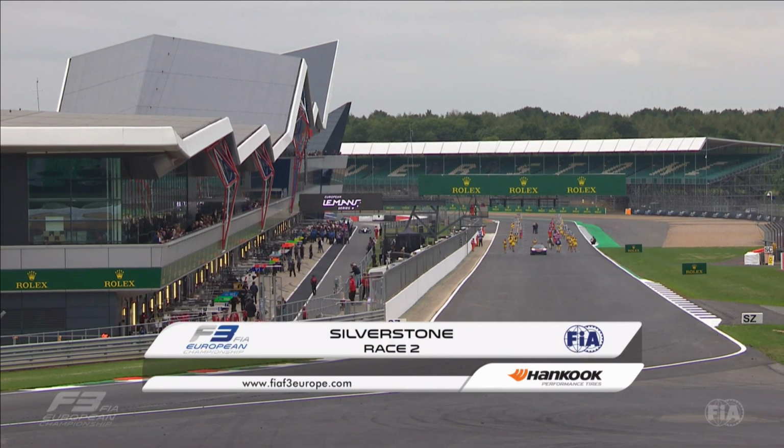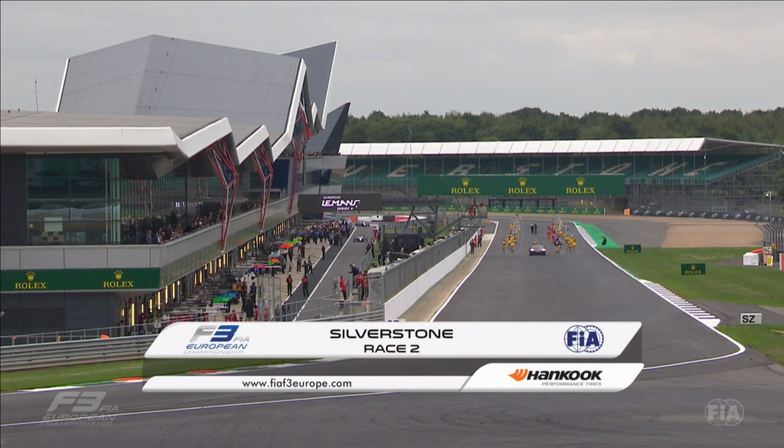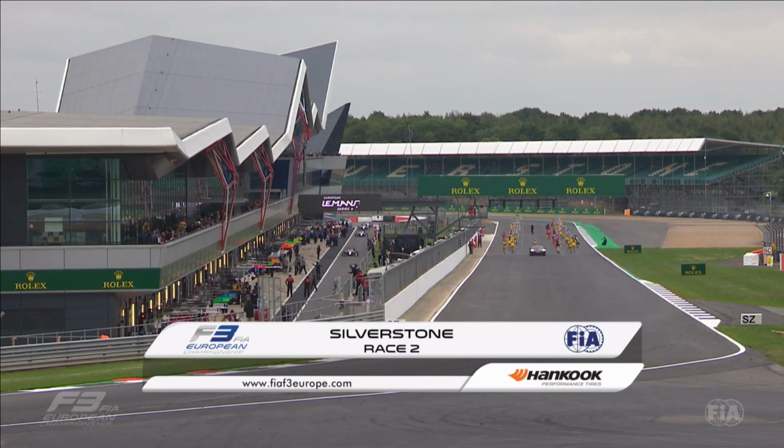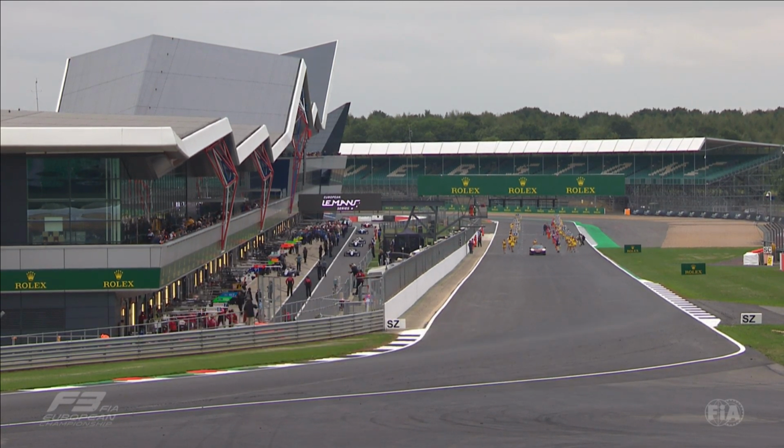Welcome to Silverstone for race 2 of the weekend for the FIA Formula 3 European Championship. The cars making their way round onto the grid. We've already had one race today, such is the nature of the timetable. It was a fairly blustery, cool race early on, and it was won in impressive fashion by Dan Ticktum.